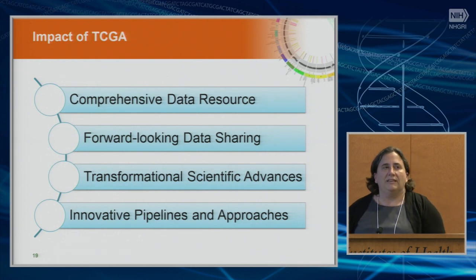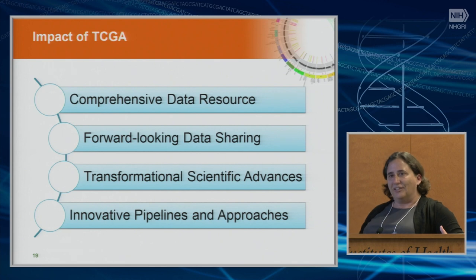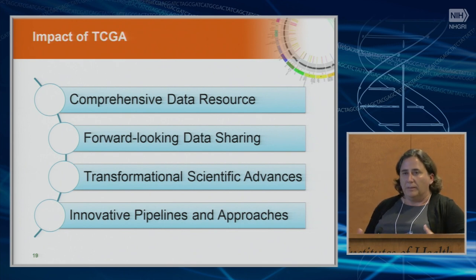So I think as we come to the end of this 10 years and into our second decade, the impact of TCGA comes in a bunch of different ways. One, as I talked about, is the creation of this comprehensive data resource that is publicly available, that people are able to pull from, mine, and use. I think it will continue to have a major impact, not just in cancer genomics, but in genomics more broadly.